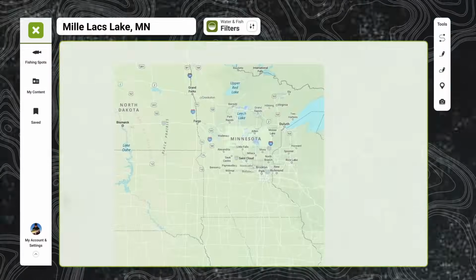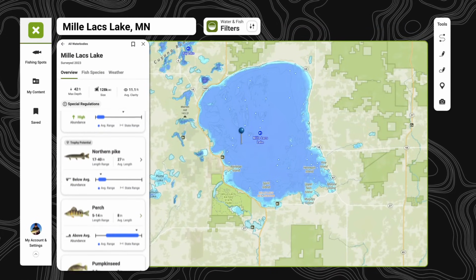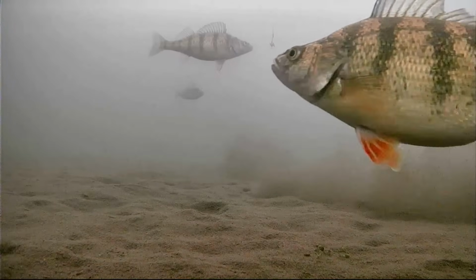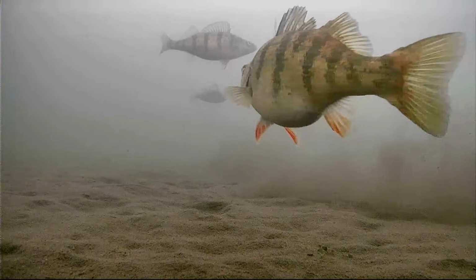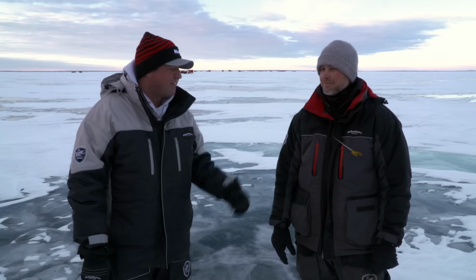One of the biggest headlines this winter, at least out of Minnesota and almost all of ice fishing, has been the comeback of the yellow perch on Mille Lacs Lake. There's been lots of anglers coming out here getting lots of giant perch. Mille Lacs has always been known for big perch, but it's been about 10 years. And guess what? They are back. And Mitch and I are gonna show you how we go about finding these fish, catching these fish, and just getting after it. I love perch fishing, dude. I cannot wait.